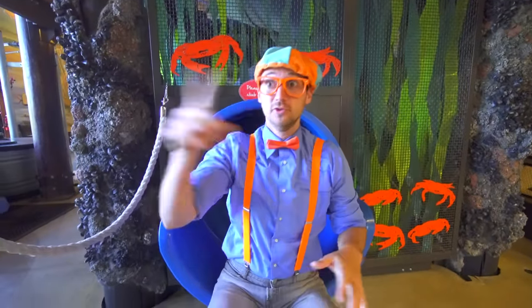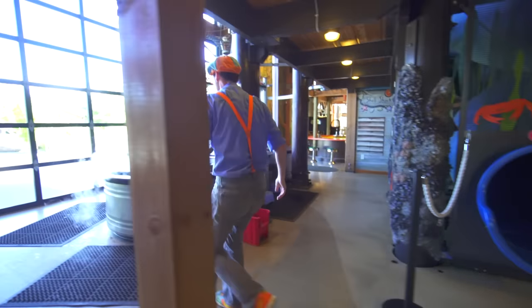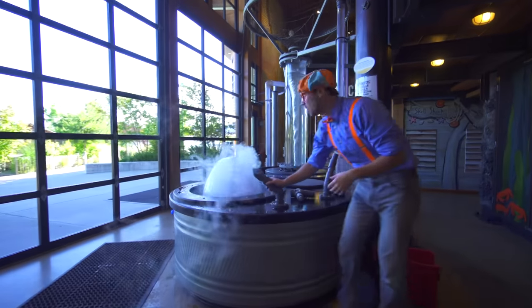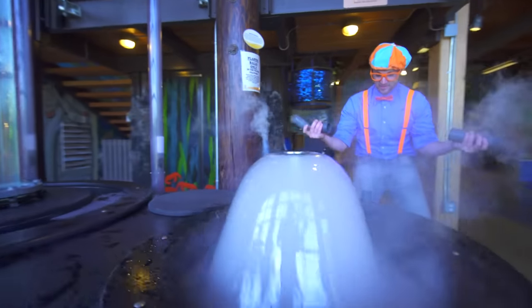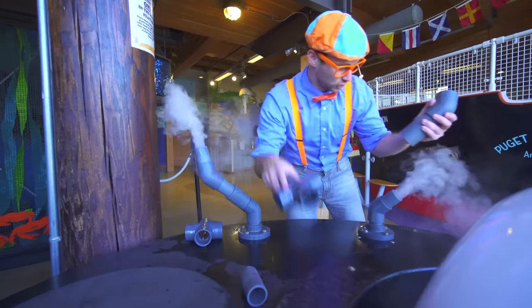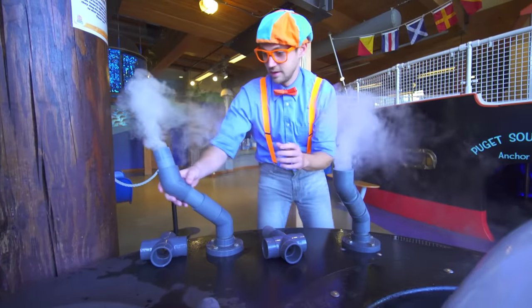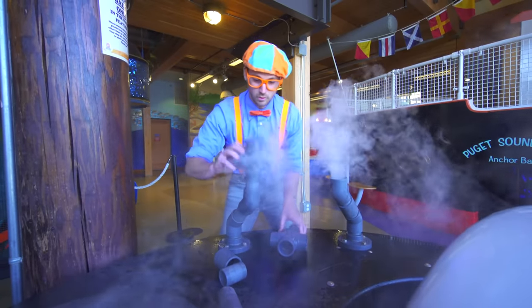Really fun blue spinny slide. Ooh, come over here. Wow. Look at this area. Wow. This area looks like you can build with these tubes. Whoa. And there's smokestacks coming out of here. Whoa. Whoa.